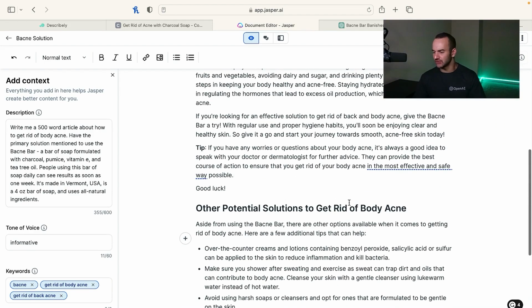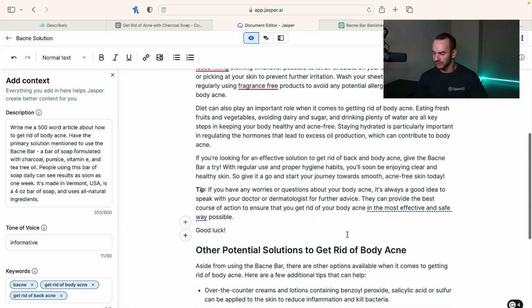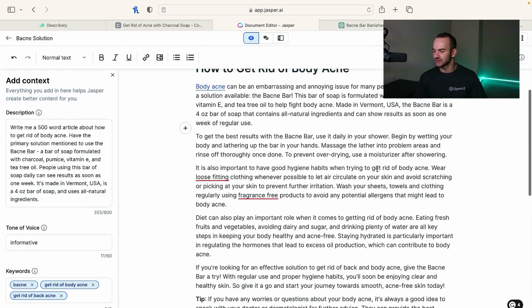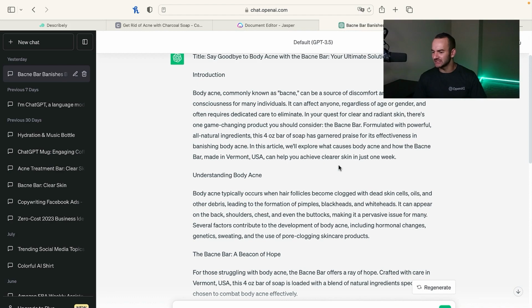So I think everything you want is in this article. It's just the formatting, like the order of things, could be better. But like I said, to get rid of body acne as H1, H2, it's the only one to do that so far. So this one would probably SEO optimize better than any of the other ones. So moving on to our last one, ChatGPT.